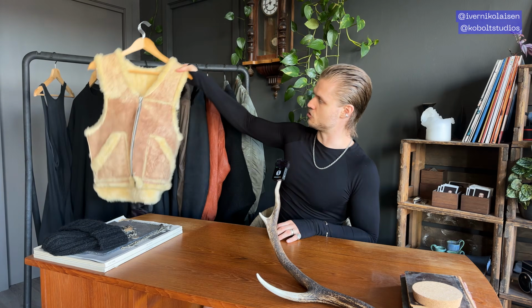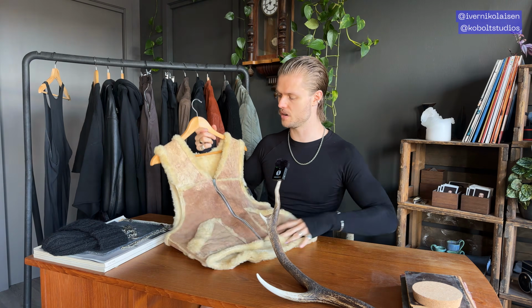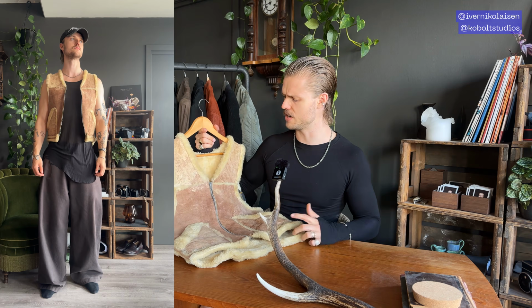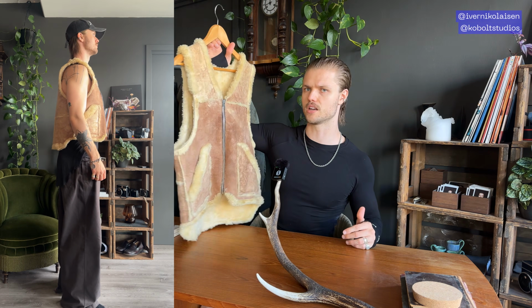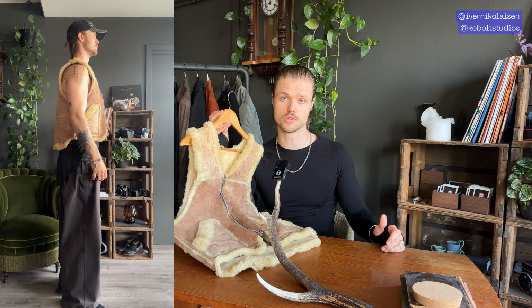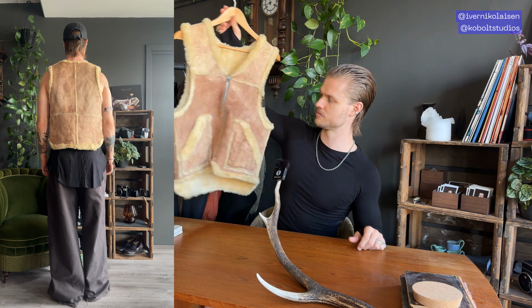Then for the second to last top, we have this shearling vest, which I have actually yet to wear a lot, but I want to wear it a lot. I actually got it almost a year ago. I just, for some reason, have not been wearing it that much. It's absolutely incredible. The shearling is so good. I believe it is from the 60s or 70s. It fits quite similar to a Carhartt workwear vest. And the colors on it are really cool. Keeps me warm. I like to layer this over the Rick Owens tank top, especially the dust one. I need to wear this.